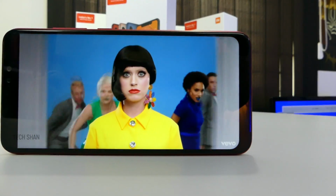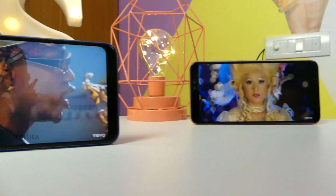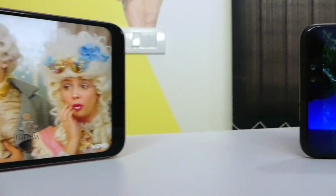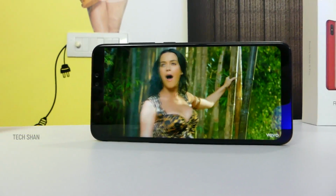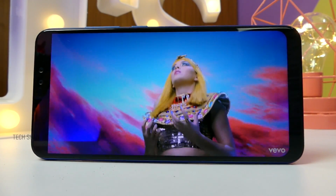Followed by the 6.26-inch 19:9 Full HD Plus notch display with 2.5D Gorilla Glass. Color reproduction is vibrant and crisp, no issues. The previous Note 5 Pro didn't have a notch, so that's new in this. Have to keep up with the trend, right? Visibility, viewing angles, all are very good. You also get double tap to wake, color adjustments, and a few more settings.